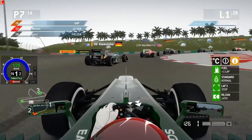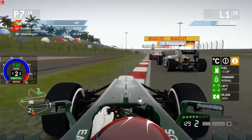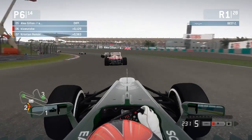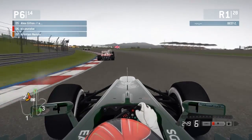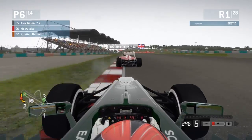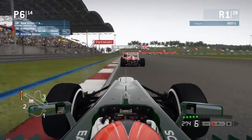And we're coming to the end of Sector 1, Lap 1 here. And Klowitzki already dropped a couple of positions. He's down to 6th, while Alex Gillen is up to 5th now. Going through the very high-speed Sector 2. Lots of dirty air effect here, but Klowitzki doing a great job of trying to stay out of Alex Gillen's dirty air, and he does that very well.